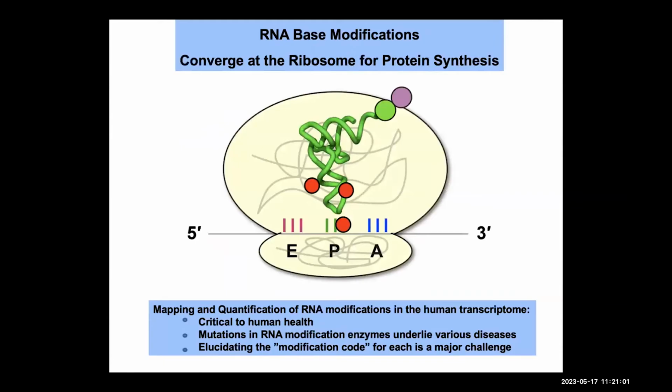So in summary, what I'd like to say is remember that all types of modifications converge. They talk to each other during the important step of protein synthesis on the ribosome, and that determines the quality of life. Today we know that modifications are critical to human health, because mutations in modification enzymes are frequently underlying the various diseases that we know. The major challenge that remains, and that you will hear in the next two talks, is about the methods and the framework of how to elucidate the modification code. So I will end here.